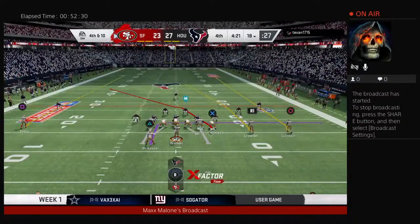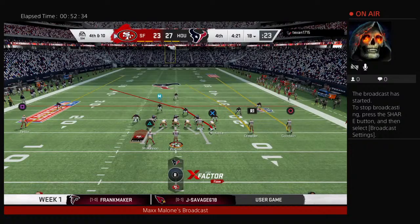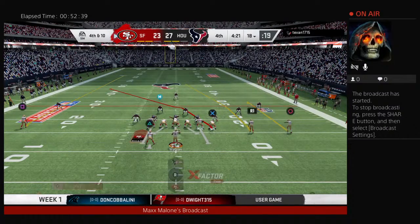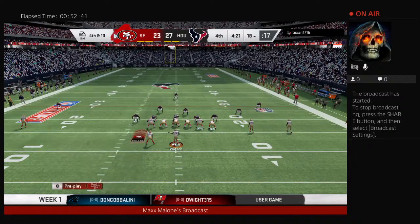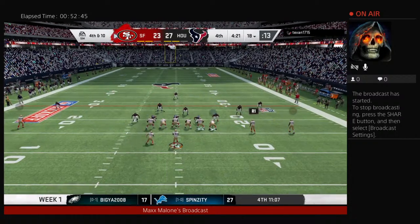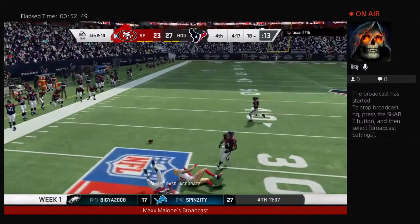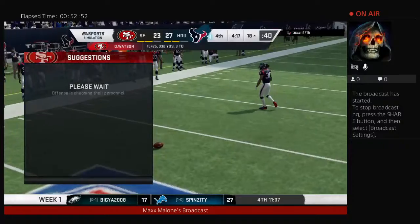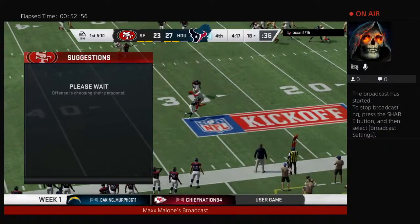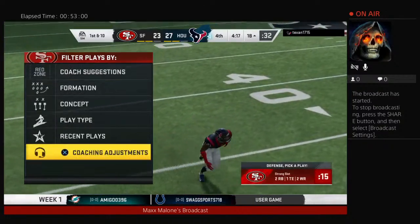The 3 straight incompletions, they don't care. That hasn't dissuaded them. They're going to go for it on 4th. They will indeed snap it to Watson. And no, it's incomplete. Boy, it looked like he had it and dropped it. And boy, possession here turns over with the football already being in the red zone.